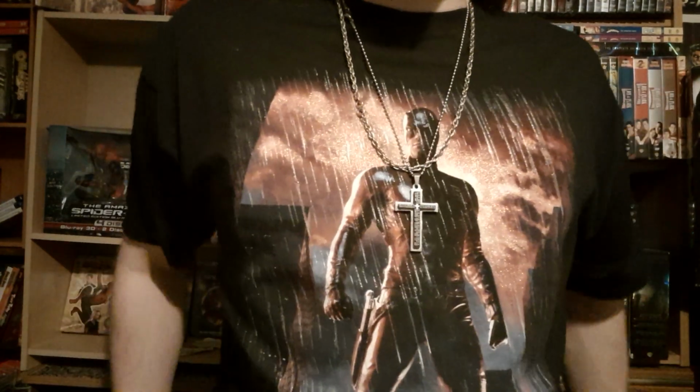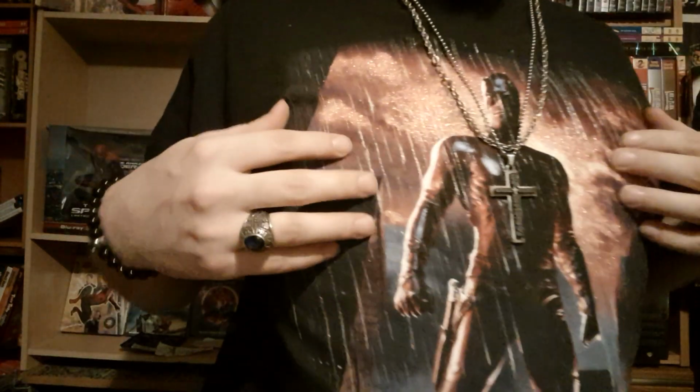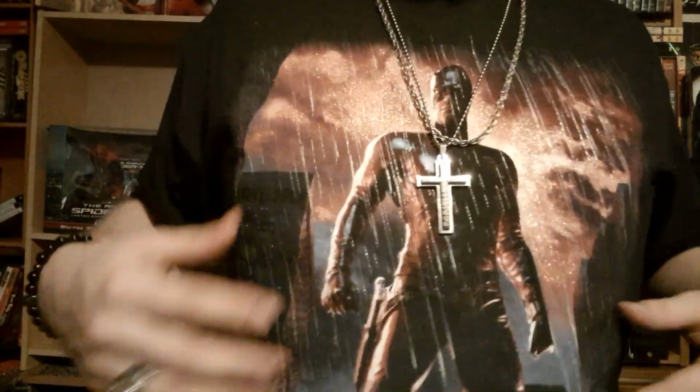As always, let's get into it. First things first, I want to start off with this nice shirt right here. I was lucky to find this shirt. It's pretty cool. It's got a little sparkly effect. And you guys can tell, Daredevil right there, the logo. And here's the tag that came with it.